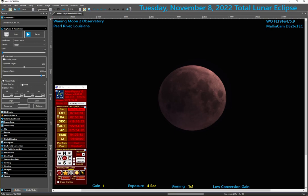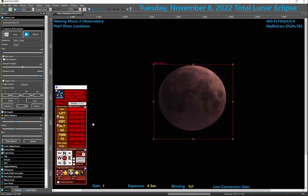I could fake a white balance. Let's see. Okay. Well, make sure the mosquitoes don't attack you.